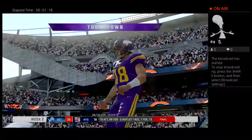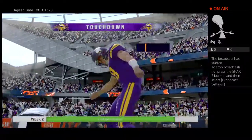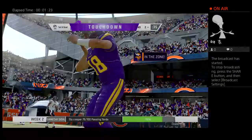And that'll be caught by Diggs for a Minnesota touchdown. Stephon.